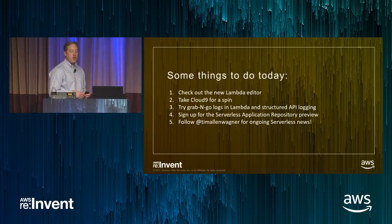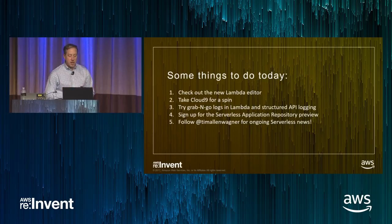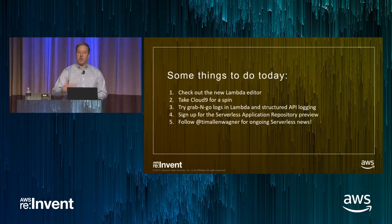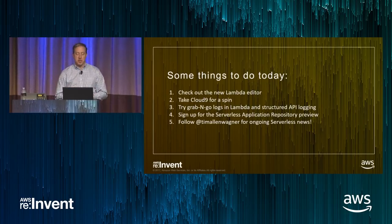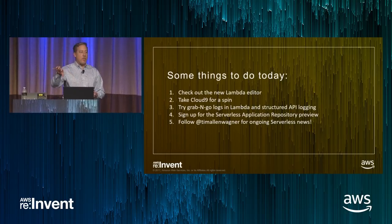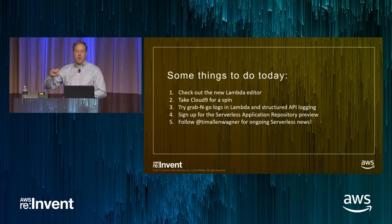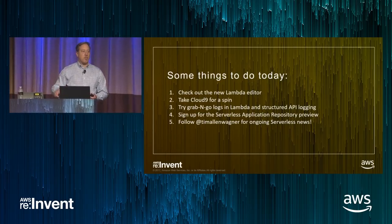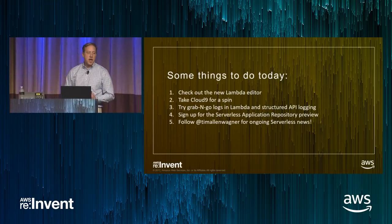So, some things that you can do today, and I invite you to come and check out the new Lambda editor and the design pane experience in there. Of course, take Cloud9 for a spin. I've been using it over the course of the last month. It's just been a whole lot of fun to have those built-in capabilities. If you are a console user, try the grab-and-go logs that I demoed up here and talked about. Really nice way to drive some fast, iterative, interactive diagnostics. Of course, sign up for the serverless application preview. We've started to populate those already. You should see a few in by the end of the day here.